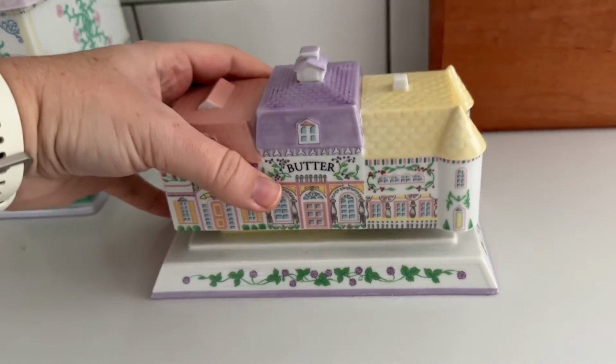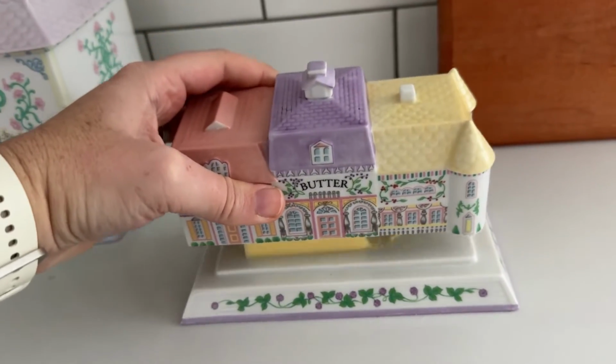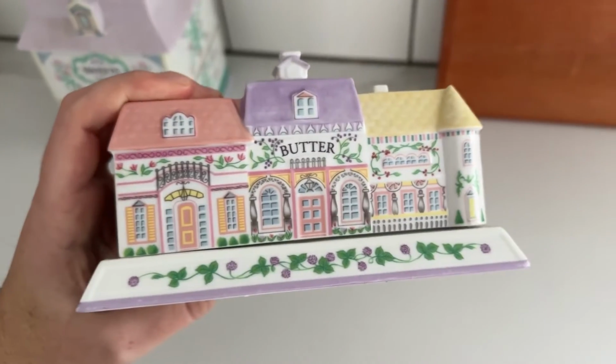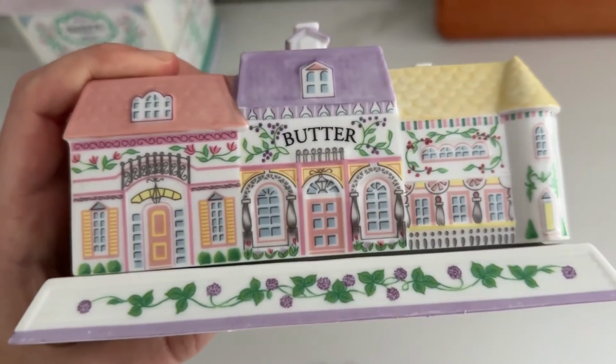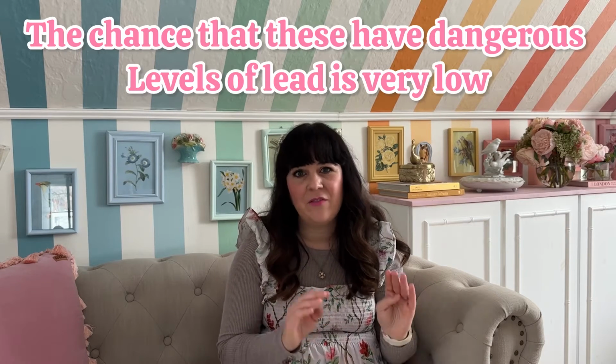Lately on TikTok, there's been a rumor going around that the Lenox Spice Village contains lead, and I do not believe that's true. You can test it. You can buy test strips on Amazon, and everybody I've seen that's tested them has come back negative. So in 1971, the FDA started regulating lead in ceramics and other items. And so these were made in the late 80s and early 90s. So the chance of these having enough lead that it would be dangerous is very low.